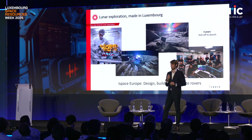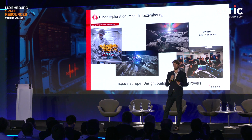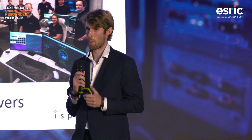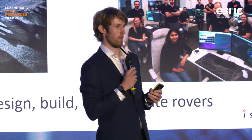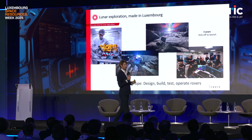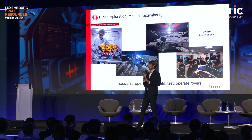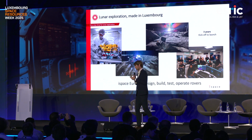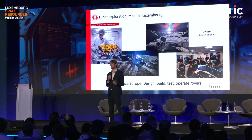Our mission is simple: be the end-to-end providers of rovers for lunar missions. We design rovers, we build rovers, we test rovers, we operate rovers. That's as simple. I can tell you it's been quite a ride when it came to this rover that we had to design, build, test, and operate within only 3 years, from kickoff to launch this January. So, quite a sprint.